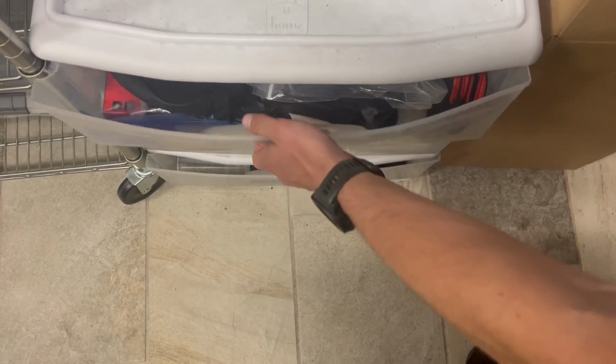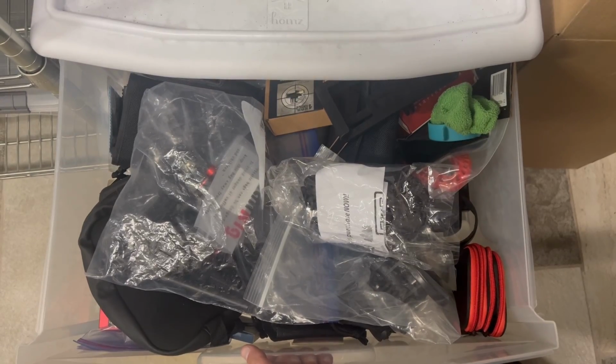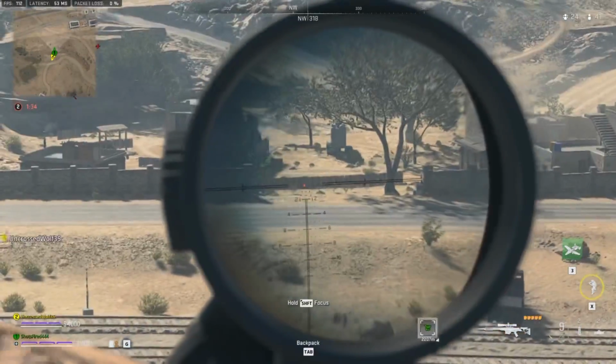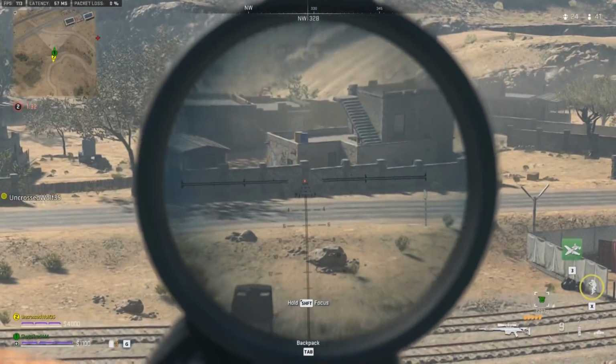Now, if you're like me, you probably have a drawer or a box full of different camera pieces and different scope mounts and different scope cams, but none of them have been able to produce that first-person field of view that we all want. You know, the view like we see in first-person shooter video games like Call of Duty. After trying countless products, guys, I decided that I needed to figure out the solution for this problem.